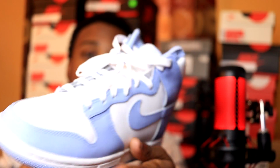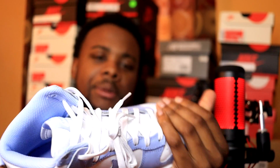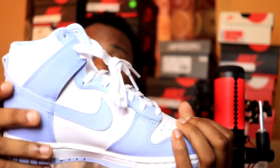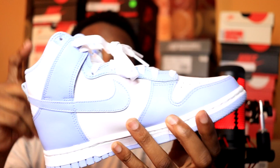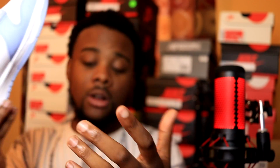Yeah, Dunk High Looms. They came out a couple weeks ago, and I was able to get a restock. So good quality on these as well. So nice women's shoe. So 5.5 women's. If anyone needs these or the Dunk Black Camos, I'll have these all in stock. So I'll post it on my Instagram.